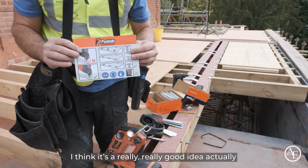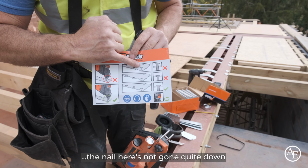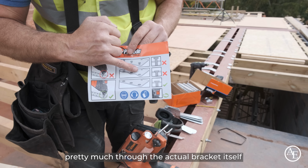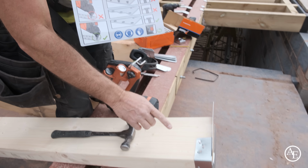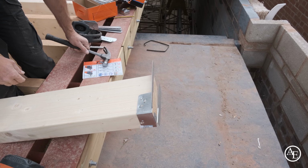It's a really good idea actually, because you can see the nails here not going quite down. That one's gone too deep, pretty much through the actual bracket itself. This one's absolutely spot on now. If you notice, the first 2 nails I put in weren't quite right, so I had to reset the trigger to hit it in a little bit more. So that's the plus, I just spun it that way. That one's absolutely perfect, but these ones I had to tap in. Hopefully when I spin it now, you should do the other side properly.